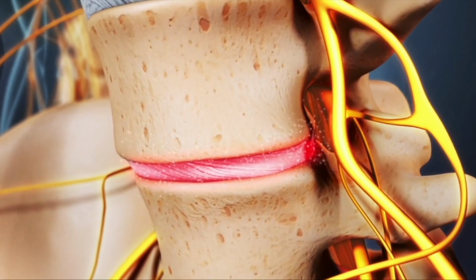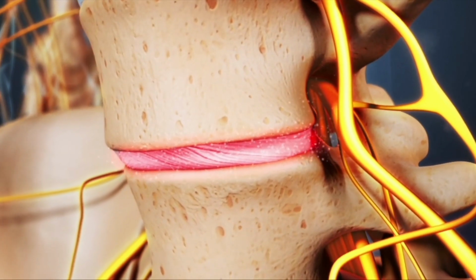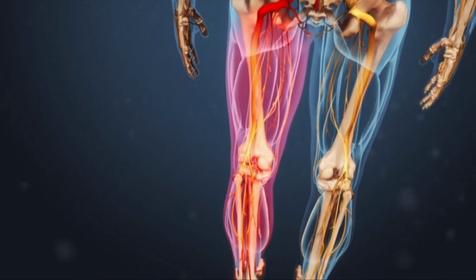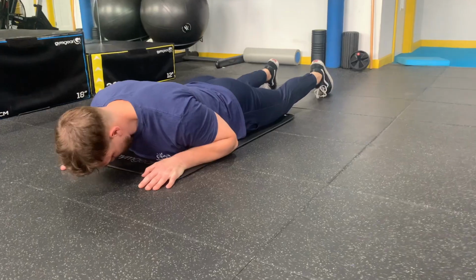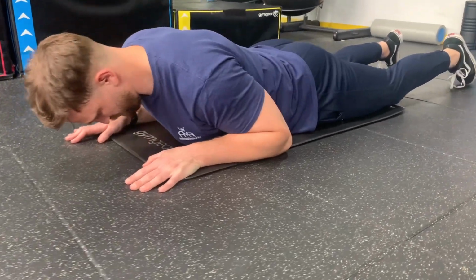Sometimes it can be the slightest touch to the nerve or just general inflammation that irritates the nerve with no contact that can give sciatic symptoms. Normally with sciatica, you definitely want to get checked out by a health professional. The first approach is a non-invasive one, including exercises.